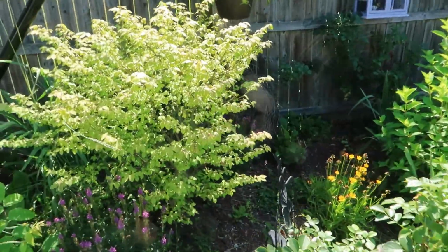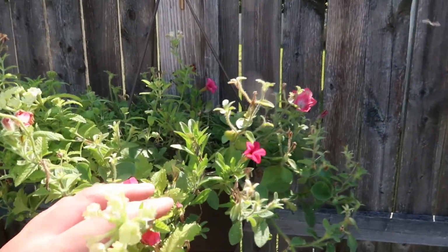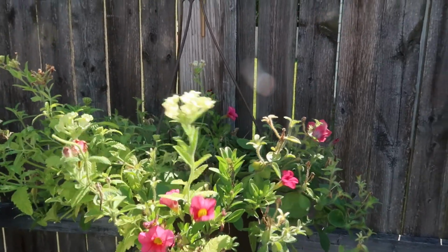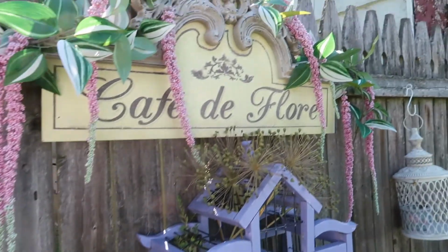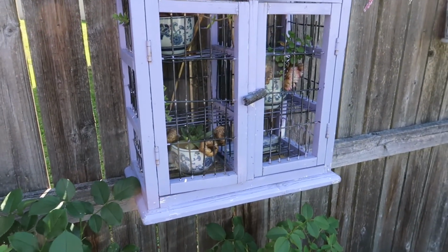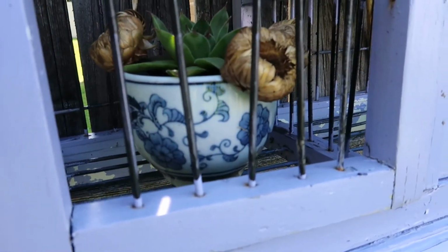I hate when they bred these and just said, oh, we're not going to do any scents to these. Why? Here are some baskets that I got on clearance, and they're bouncing back. I still gotta deadhead a little bit here, but they're doing pretty good. I have my little Café de Flore theme going on here. I just have these sake cups in here. I think I did a tour of this. No, I didn't. But I got these sake cups in here, and there's some succulents in there.